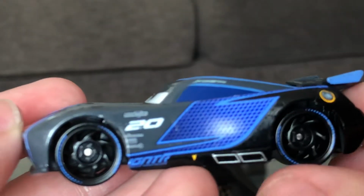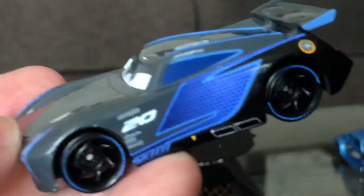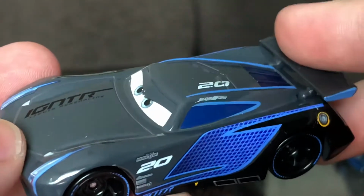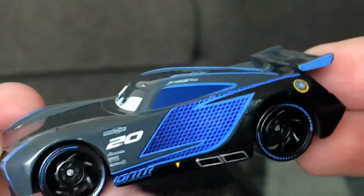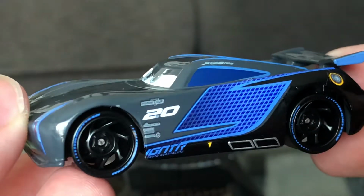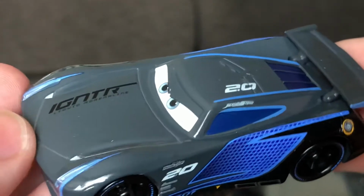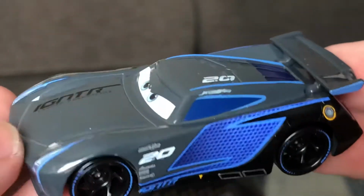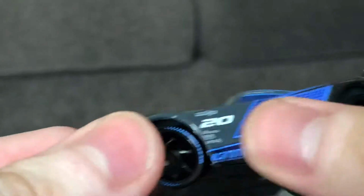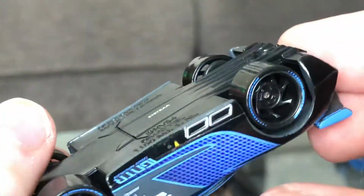Now, this is probably my first Cars 3 character that I'm going to feature on this channel. I don't know if I'll ever get any more Cars 3 characters. Maybe the Cars franchise is going to last a little while until Cars 4 comes out, but I don't know. I won't spoil Cars 3 or anything, but it was a good movie. It was an awesome movie. It was definitely a turning point in the Cars story.